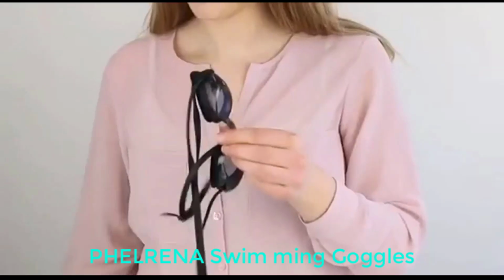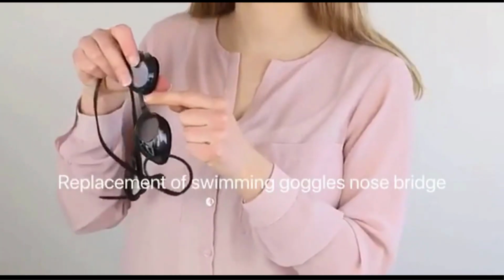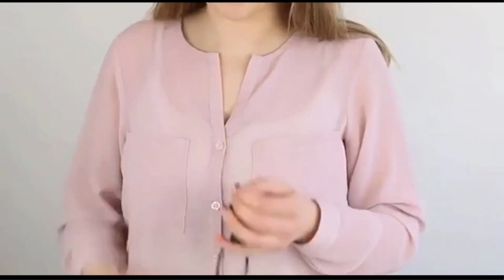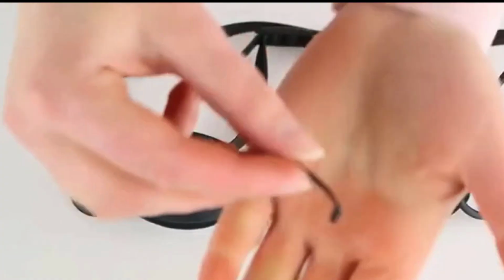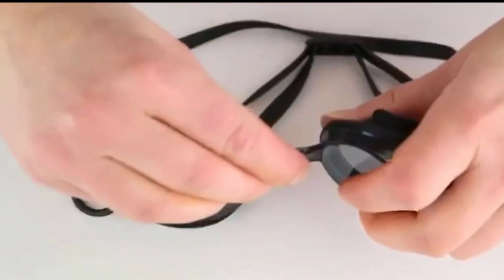Number 4. Fellrina Swimming Goggles. When you buy the Fellrina swimming goggles, you can rest assured that the glasses will meet your needs when it comes down to comfort. The goggles are super stylish with smooth lines to make you stand out from the crowd. They are comfortable to wear. Moreover, the silicone gasket allows no water to enter while you are submerged underwater. The goggles are definitely worth the pick.